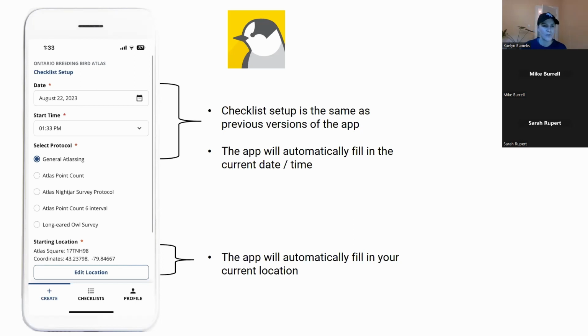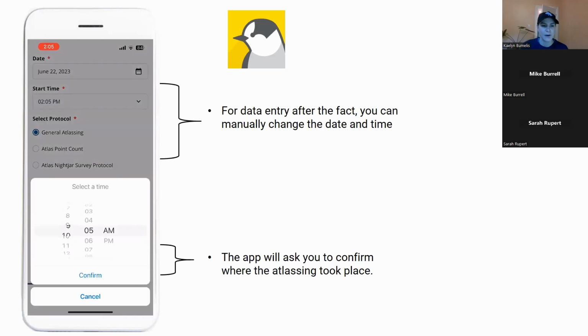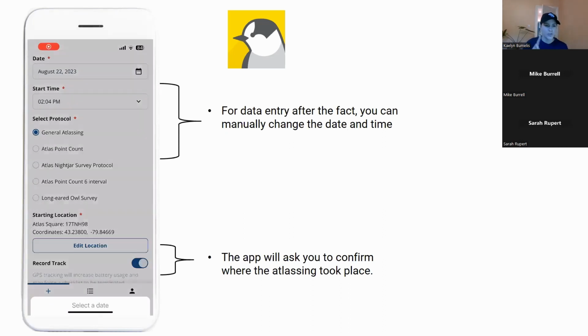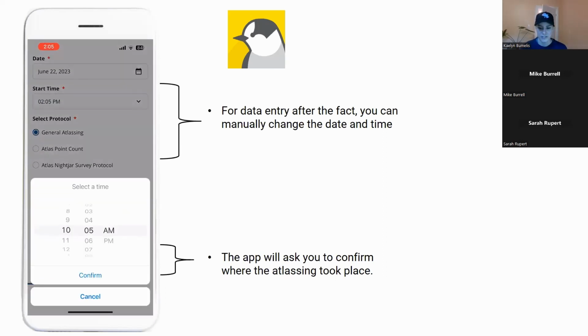But what we want to do is change the date and time, and then NatureCounts is going to ask us if we're still at the same location. Because, of course, if you're submitting a checklist from last month, it could be from anywhere. It's not necessarily true that you're submitting it from where you are right this moment. So, for data entry after the fact, you change the date and time. So that's what I'm doing in this recording here. And then the app asks you to confirm where the outing took place. So you can see at the bottom, once I get rid of that, it says, please confirm your location. So you'll just want to press on that edit location button, and you can either just confirm that you are where you are right now, or you can change your location to somewhere else.